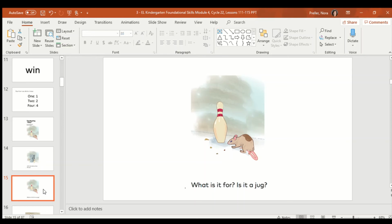Let's read this one together. Get your finger ready under the first word. What is it for? Is it a jug? Jug? Okay, let's go back and make that smooth. What is it for? Is it a jug? Because remember, at first, Josh didn't know what it was. He thought it was like a jug of water.